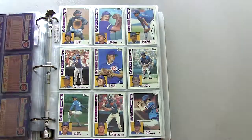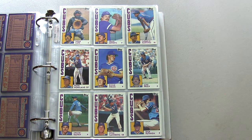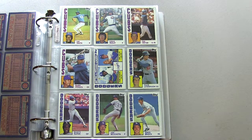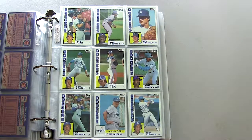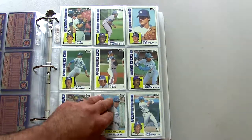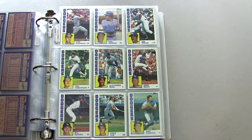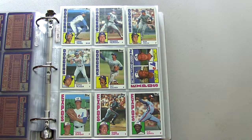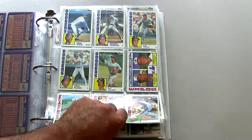And on to the Chicago Cubs, Bill Buckner, Ryne Sandberg's 2nd year card is in this set. Lee Smith just made the Hall of Fame. On to the Los Angeles Dodgers, Tommy Lasorda, manager. A lot of stars on this team. Bill Russell, Steve Sax, Mike Scioscia. Alejandro Pena's rookie card. He had a few good years. There's Fernando Valenzuela.